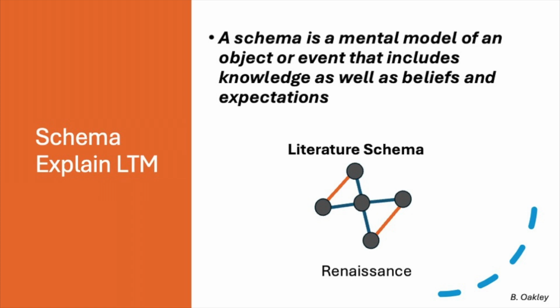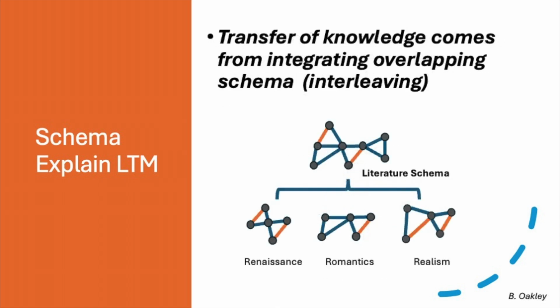So I'll give you an example. I'm going to go to something that I know nothing about, which is literature. As I said, a schema is a mental model of an object or event that includes knowledge as well as beliefs and expectations. Let's say you're in your literature class and they start discussing the Renaissance movement. As you're learning about it, you start to build these little connections, and now your literature schema consists of all of this information about the Renaissance, the Renaissance writers and the Renaissance movement. Now as you move into the next unit, you start learning about the Romantics. Then you start learning about realism.